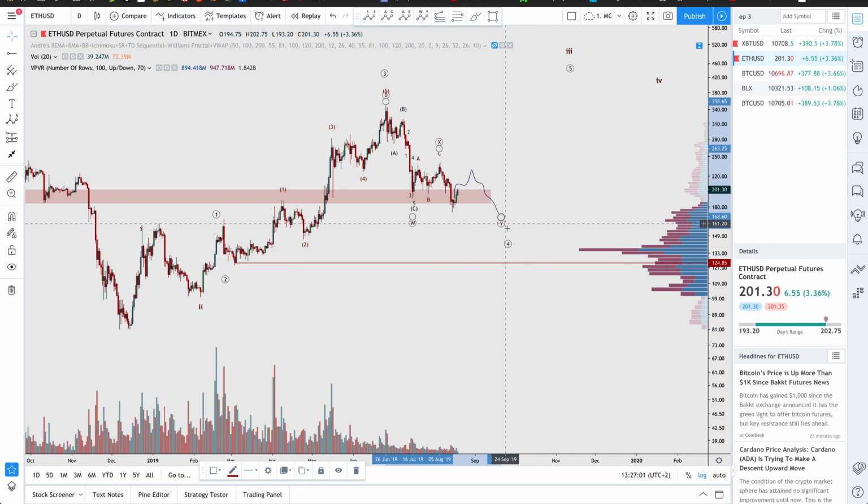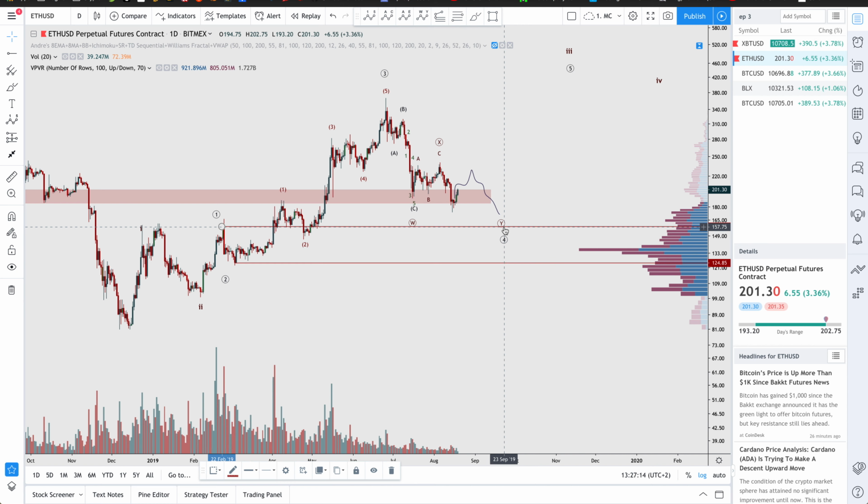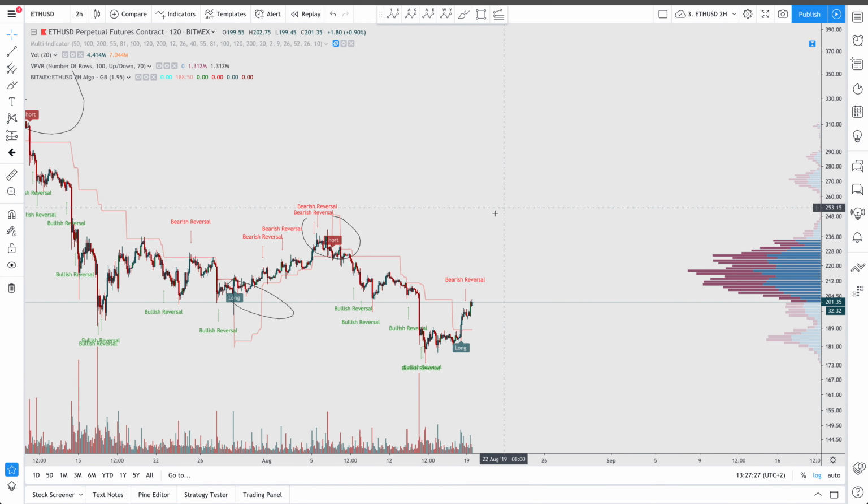So if this is our WXY as a wave 4, we can't breach into the wave 1. So our wave 1 of this move is here. So this would be our invalidation point. If we go any point lower than here, this count is absolutely wrong. So we must hold up around this 160 mark or so. But the algo is currently long. I will not go against the algo as it's been perfect since June.